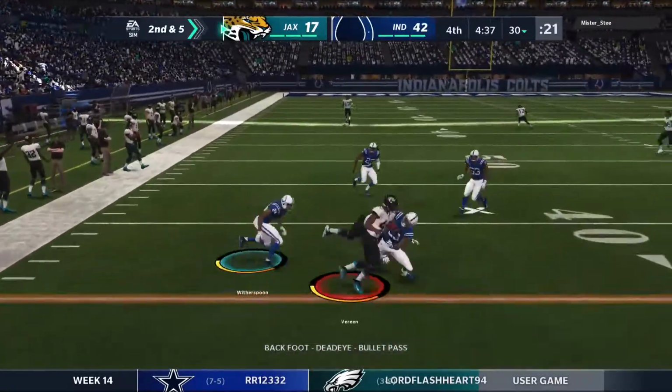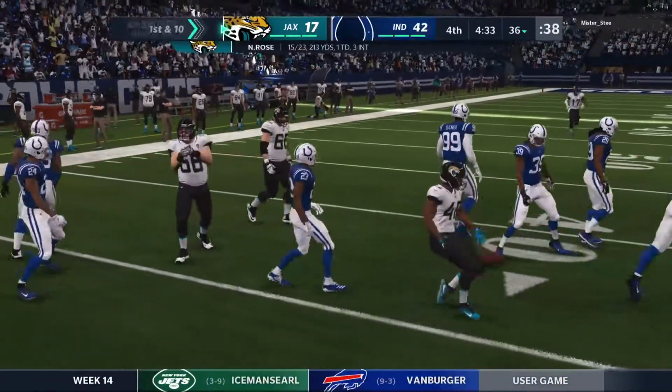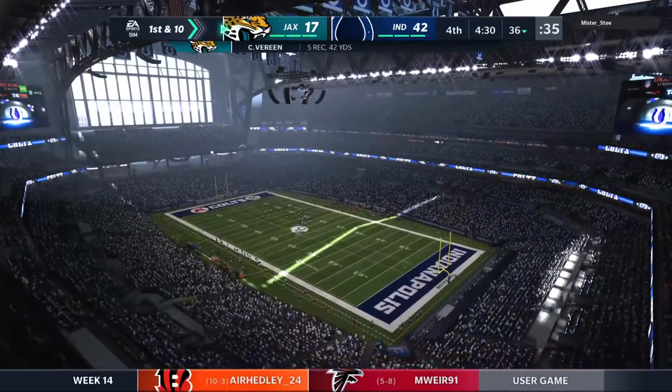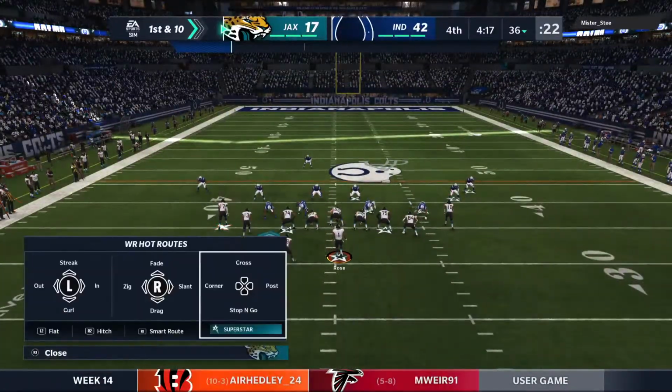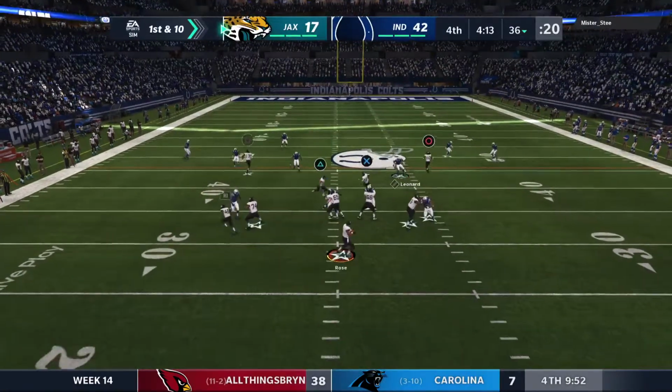Now left side on the swing pass. For a second there, I thought that might break big. Screen pass, looked like it was coming together. Looked like there was an opening. Still, ended up with a solid gain. So, signs of life in what's been a dormant offense in this second half. Here's 1st and 10.